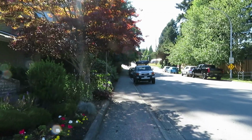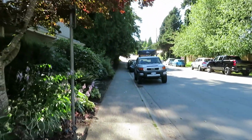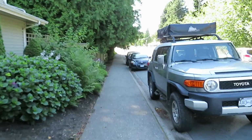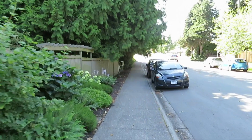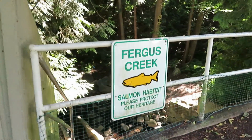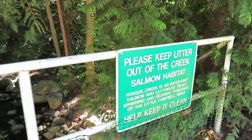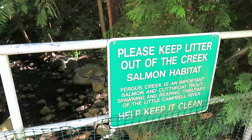As you can see, it's a beautiful day. The weather's gorgeous and it's really warm. And just coming up here, we've got a creek that's a salmon hatchery. I didn't actually mean it's a hatchery. It's a salmon habitat. It's called Fergus Creek, and you've got to keep litter out of the creek because of the salmon. Important, and cutthroat trout spawn here.